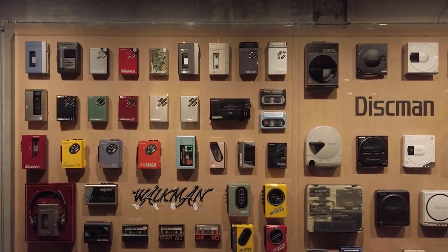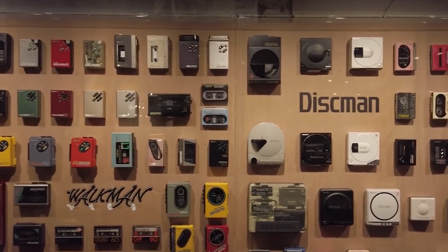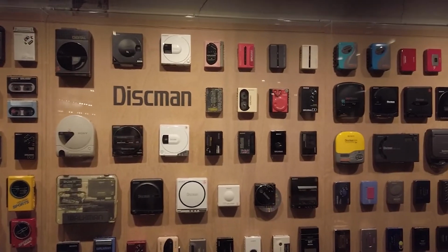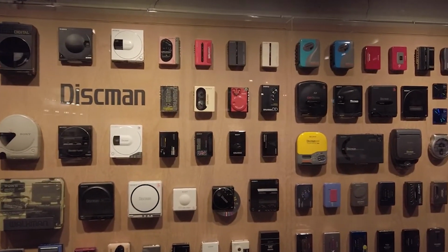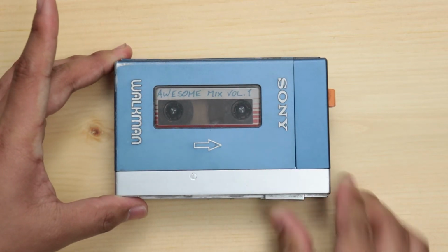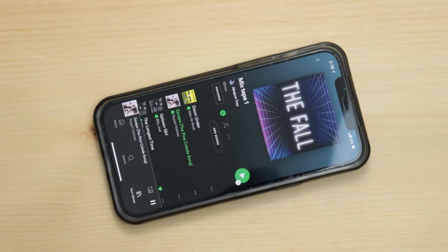However, the rise of CDs would lead Sony to create their respective players, titled Discmans. Both the Walkman line and the Discman line paved the way in consumer music. But by the 21st century, audio cassettes and CDs would begin to fall out of favor for a newer technology, such as MP3s.